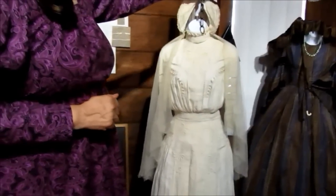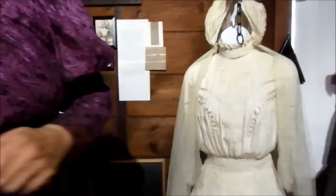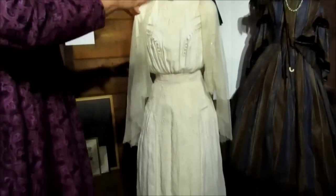Fast forward again another 20 years or so. Look at the height of these people. Look how short they are. That's a wedding dress. Okay, ooh. Yeah, that's a wedding dress. Oh, thank you. About my height? About 4'8". 4'8", yeah. I would have been considered an Amazon. All of us.